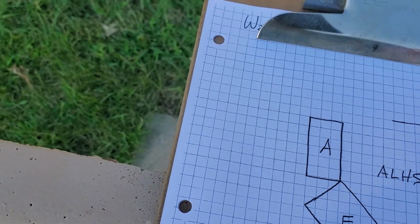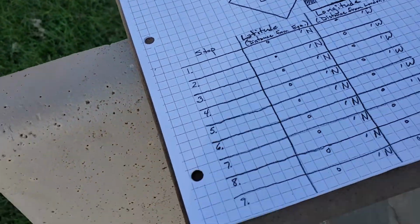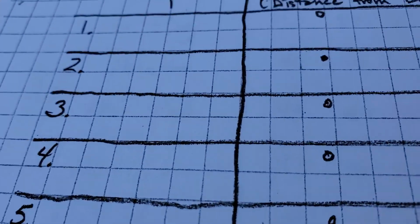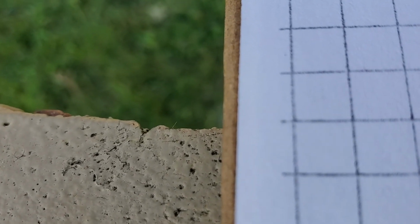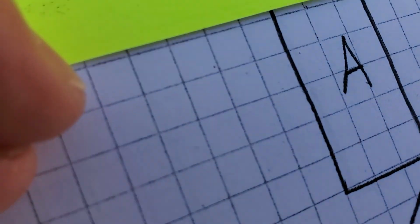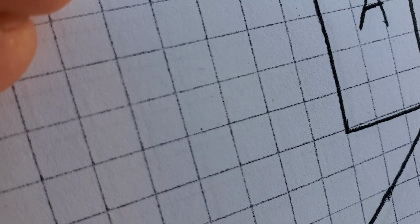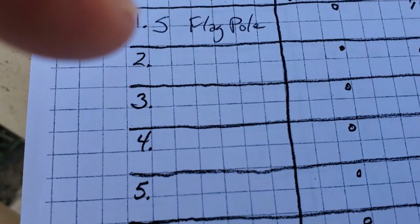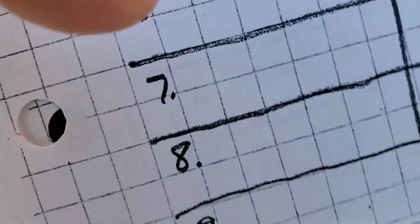Okay, so here I am in front of the building, and I'm going to take the GPS right over to the base of the flagpole, and we're going to write down right here south flagpole. I know you can't see anything right now. I'm trying to write S flagpole. Okay. All right, now walking over to get the reading right there.